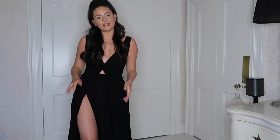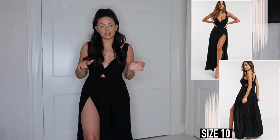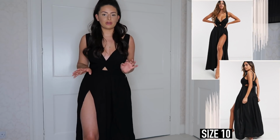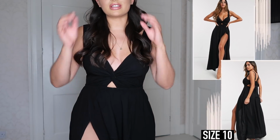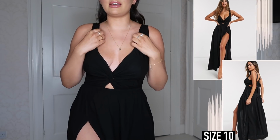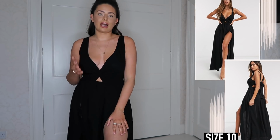And then the final thing that I picked up in this haul, which I probably should have shown you guys earlier, because as you can probably tell, this is exactly the same style as the Dalmatian print dress that I showed you earlier, but I just got it all in black. I know I picked this up more for the evening time, just because it is such a stunning cut of dress. I just thought it'd be that bit easier to dress up for a really nice dinner or something like that.